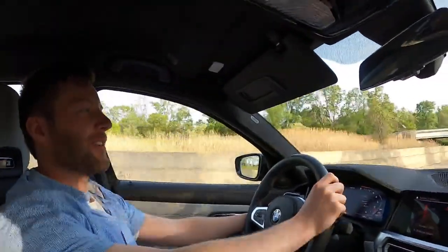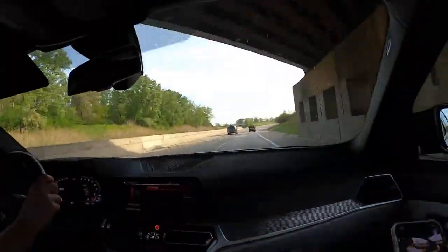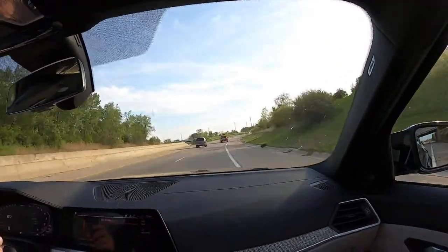Is this plywood in the back of this truck? Because if so, we should jack it. That's like $300,000 right there. Exactly. Yep.